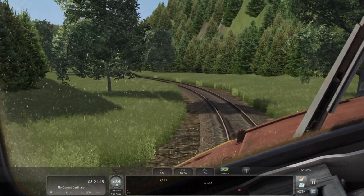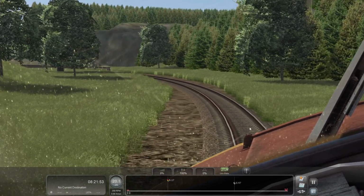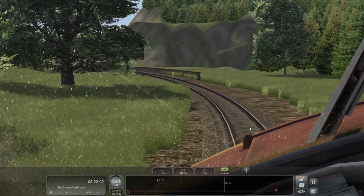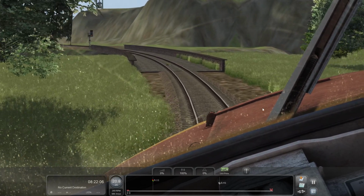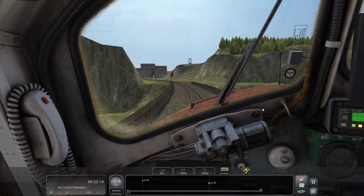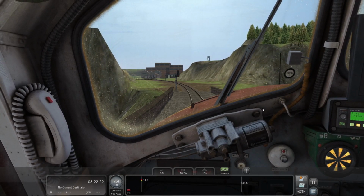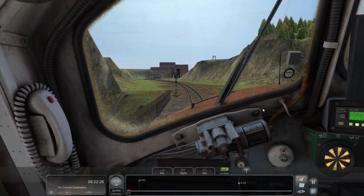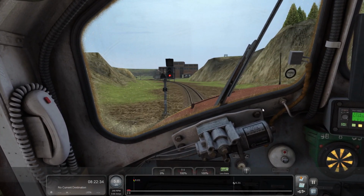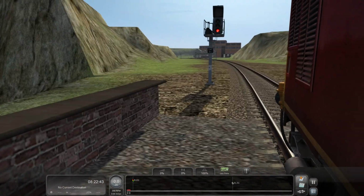Just got to get around this bend and into Colton. This is the Cynan River we're going over shortly. And we need the shunt signal, so we've got to stop. Just got to pull up to the signal. You can phone the signal box using the telephone on it. Let's get out and phone the signal box.